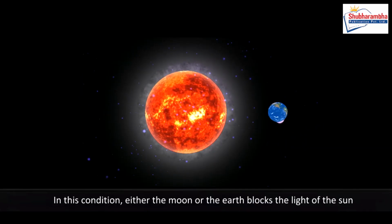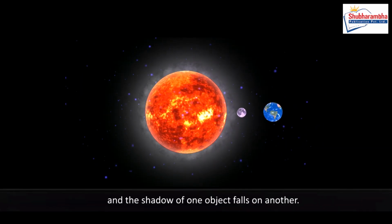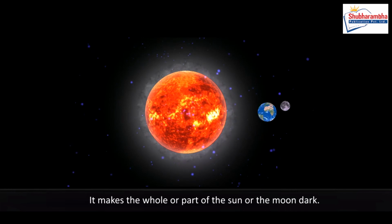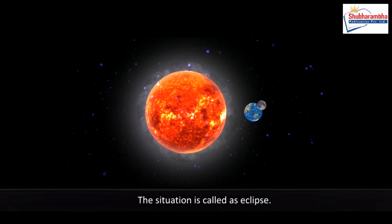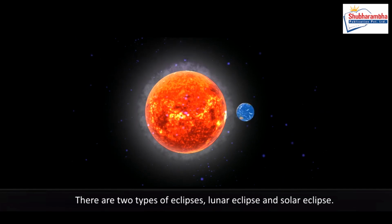In this condition, either the Moon or the Earth blocks the light of the Sun, and the shadow of one object falls on another. It makes the whole part of the Sun or the Moon dark. The situation is called an eclipse. There are 2 types of eclipses, lunar eclipse and solar eclipse.